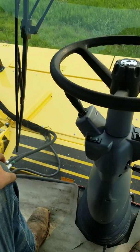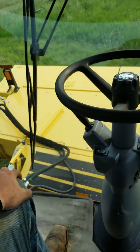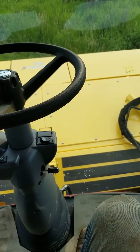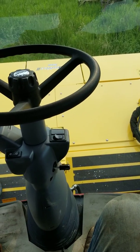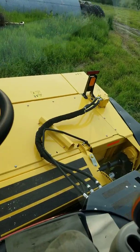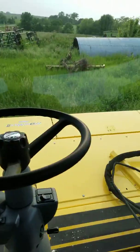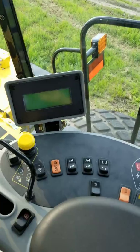I'm hoping this 260 is going to be a lot better. Like I say, our implement dealer rides with almost everyone that buys one of these, and he said that he has never seen one dog down, especially like in that video. He's been riding with people doing 12 mile an hour and first cutting alfalfa and just buzzing through that stuff, and it's not even surging. So I don't think I'm going to have an issue. I hope I'm not. But after I get 150 acres on this machine, I will upload another video of how it's working.